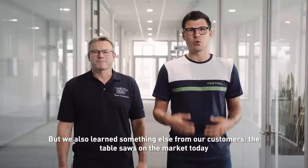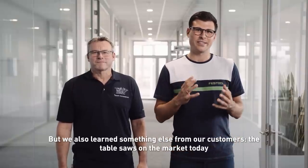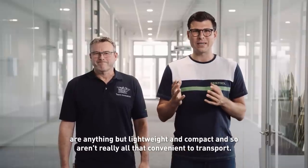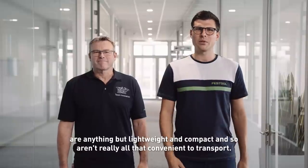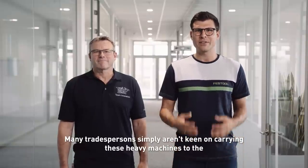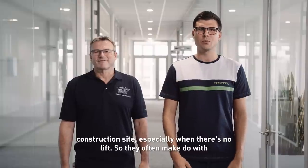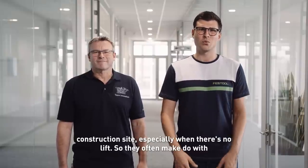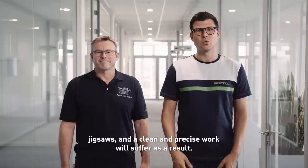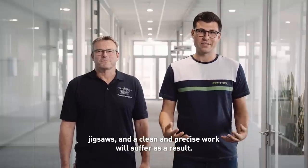But we also learned something else from our customers. The table saws on the market today are anything but lightweight and compact, and so aren't really all that convenient to transport. Many tradespersons simply aren't keen on carrying these heavy machines to the construction site, especially when there's no lift. So they often make do with jigsaws, and a clean and precise work will suffer as a result.